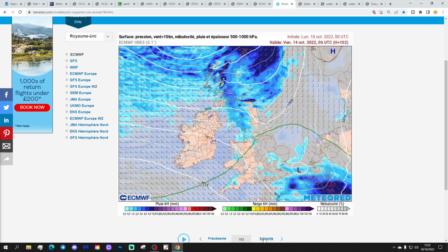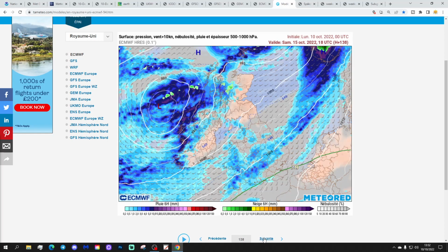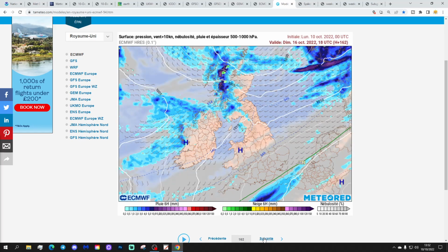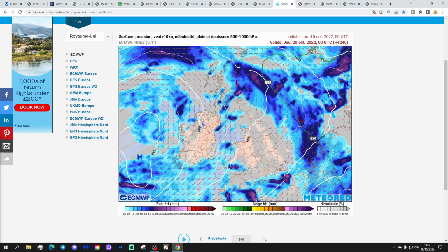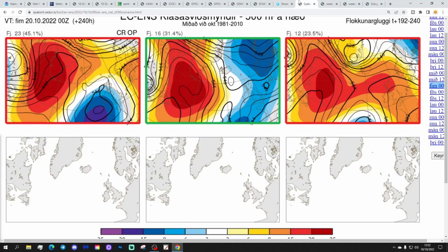coming in from off the Atlantic, and that trend continues then through the end of the week into the weekend and on into the early part of next week. Just regular bouts of rain sweeping through the country. These are the options on the table within the ECM ensembles today for day 10. Gets us to the 20th of October from the Icelandic Met Office.